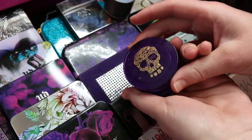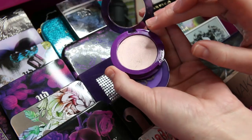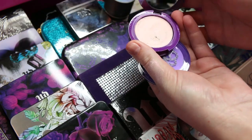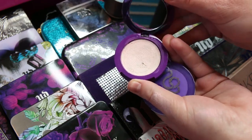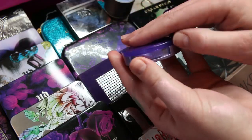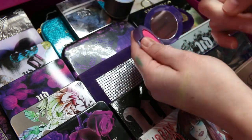And then for face color products, here is this cream highlighter in Moonshine, which I don't think they make anymore. It is a gorgeous, pearly highlighter with a pinky undertone. It's really pretty. I hardly ever use it, and it's kind of old, so I'm thinking about... well, I don't know what I'm thinking about. But anyway, I have that one. The other one I have is a cream blush from Urban Decay as well, in Quickie, which is a hot pink color. Looks like that.